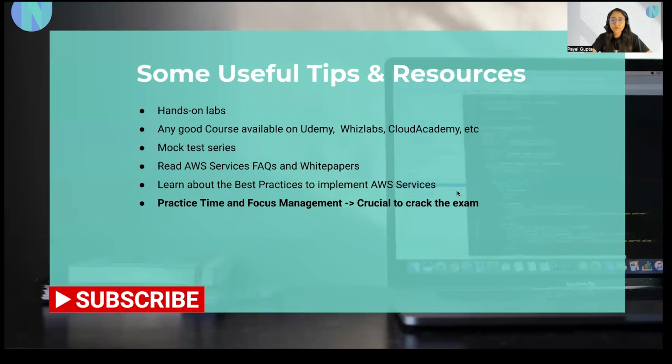You have to practice your time management in such a way that at the end of the exam, you still have around half an hour to at least review and go through all your questions and see if there is anything that you would like to change. If you're not sure about an answer, then maybe you would like to give it another go. So time and focus management is extremely important, and this you should practice while you are preparing for the exam. As I said on the third point, these practice test series basically help you in both the things, time and focus management. Take at least one exam in a day and make sure that you are focused throughout the 3 hours and see how your performance is.